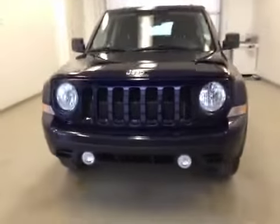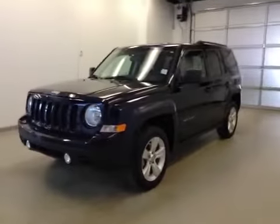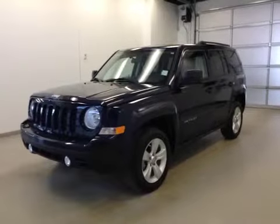Once again, this is stock number B41656, a 2012 Jeep Patriot, manual transmission, North Edition, four-wheel drive, exterior color is true blue.